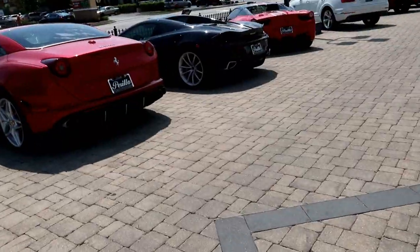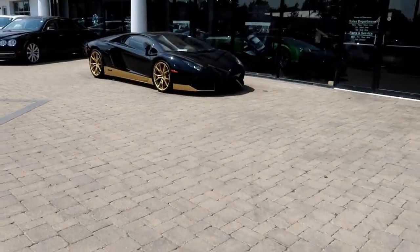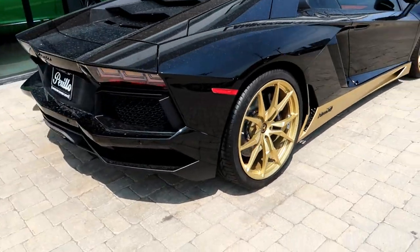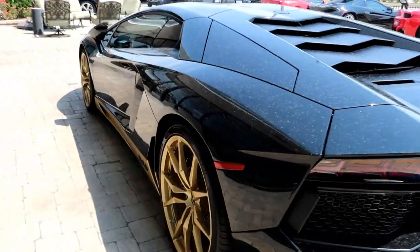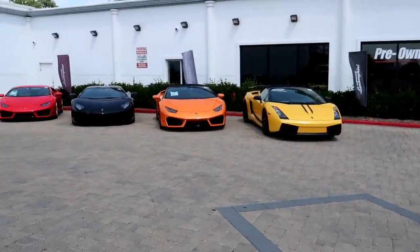So yeah, in the front here, got the 570S. We got a 458, and this really cool spec. This thing is pretty sinister, if I do say so myself. The black with the gold looks really nice. And we can see we have kind of the Skittles effect over here.